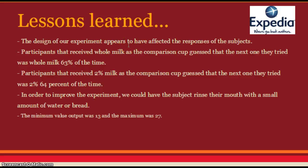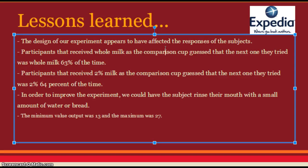Lessons learned from our experiment design. So the experiment design seemed to have affected a couple of the responses of the subjects. Participants that received whole milk as a comparison cup guessed the next one they tried was whole milk 63% of the time. Very surprising fact. Participants that received 2% milk guessed the next cup they tried was 2% 64% of the time. So they really liked it, just a surprising result.